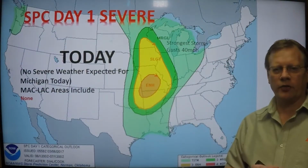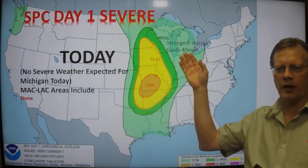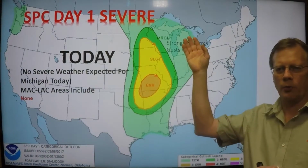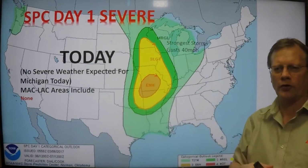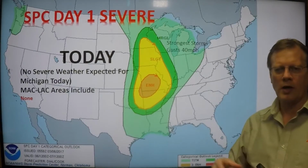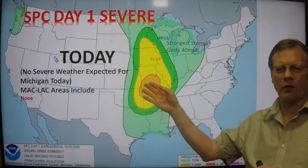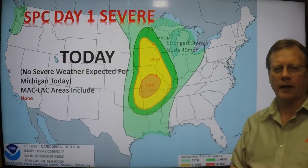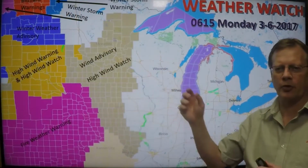If we look at the severe weather potential for today, you can see as we get into this evening across Michigan, I think the strongest storms were in the general outlook. The marginal risk and higher of severe storms well off to our southwest. But you can see some of the strong storms could be around 40 miles per hour. And again, the area of big concern is across the areas of southwest, south central Missouri. And again, for us, it looks like no severe storms across our area, but something we'll certainly keep an eye on.